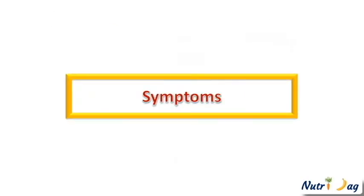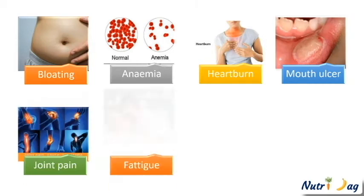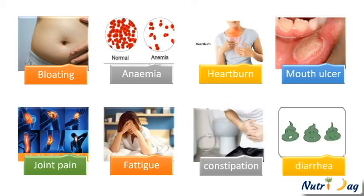Let us see the symptoms in detail. First one bloating, secondly anemia, third one heartburn, fourth one mouth ulcer, fifth one joint pain, sixth one fatigue, and then constipation and diarrhea. One must know that it's not the same as a food allergy, because symptoms may or may not appear after ingestion, and it varies from individual to individual. If you're facing similar symptoms occasionally or continuously, then definitely you need to get diagnosed.